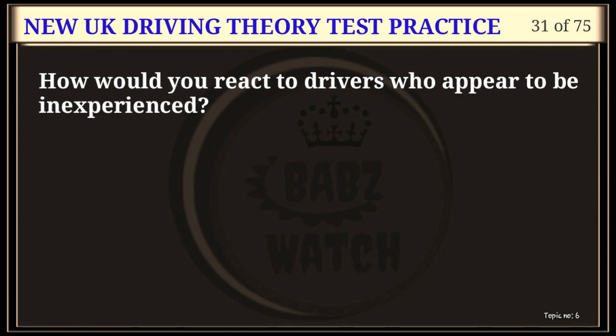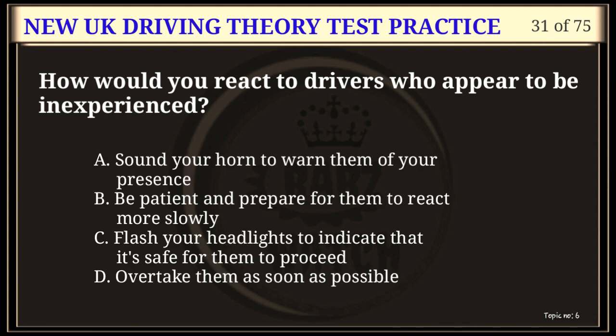Question 31 of 75. How would you react to drivers who appear to be inexperienced? A. Sound your horn to warn them of your presence. B. Be patient and prepare for them to react more slowly. C. Flash your headlights to indicate that it's safe for them to proceed. D. Overtake them as soon as possible.